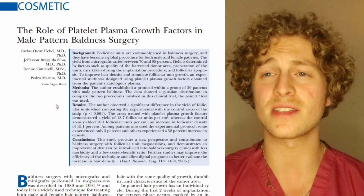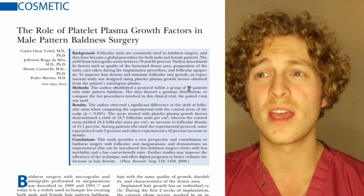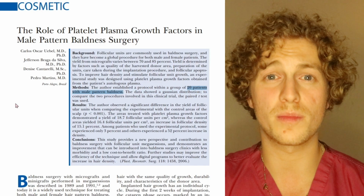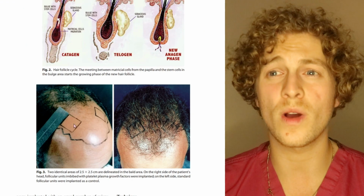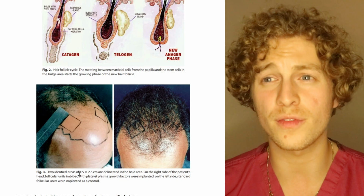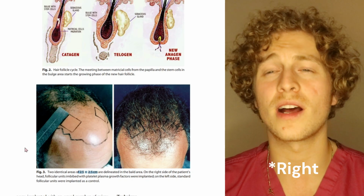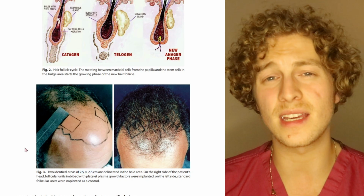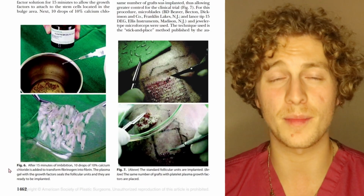There is some promise that I was able to find through research papers on the topic, and I think the first one that I want to talk to you about is this 2006 paper titled "The Role of PRP in Male Pattern Baldness Surgery." Essentially, 20 male patients with male pattern baldness were selected. Researchers demarcated 2 squares on each patient's bald scalp. You can see both squares were the same size, 2.5 by 2.5 centimeters. In the left-hand side square, they implanted hair grafts that were basically bathed in platelet-rich plasma, and on the other square, they implanted grafts that were untreated and used that as a control.